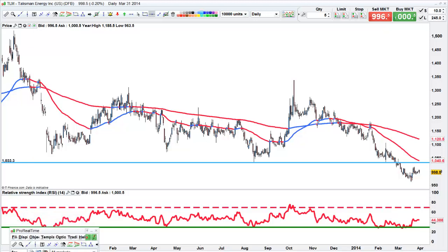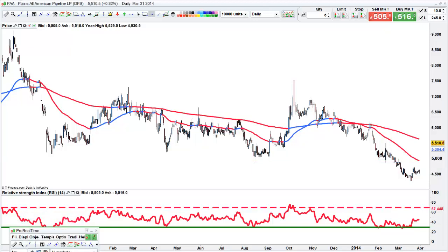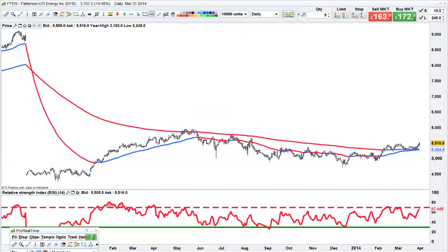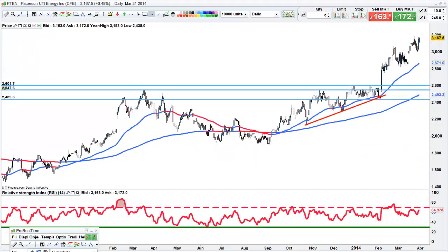No, I think that's too weak. That one's already gone. RSI is already getting high. That yanked itself up and wouldn't pull. That looks alright. Well, this PTEN. Apart from the high RSI, it looks like it's got a clear run.